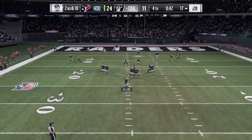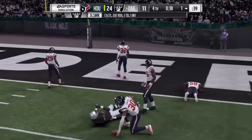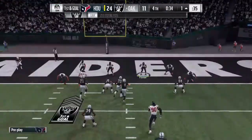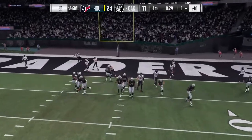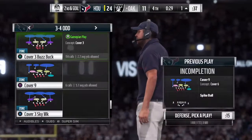Now, Carr again. And he's got it. And he is going to be knocked flat on his back. Oh, a big hit. They've got another 1st down. The Raider passing game clicking on all cylinders right now. And he spikes it with just a shade under a half a minute left. 29 seconds on the clock.